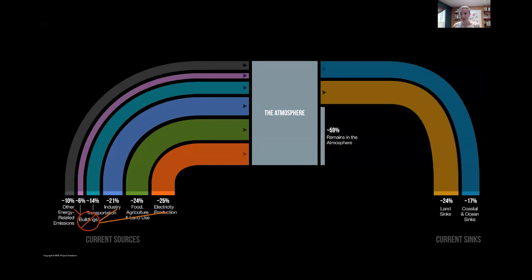Okay, so on the sink side, I mentioned right now, with current technology and practices, we have limited ability to serve as a carbon sink. So sustainably managed timber could be one of them, and that's really well suited to residential buildings in a lot of ways.